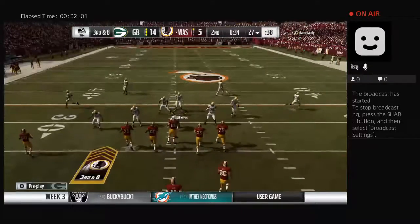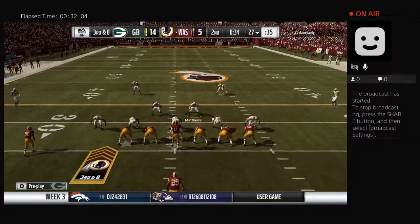The Redskins on 3rd down. They've hit 2 for 4 thus far. This is 3rd and 8.